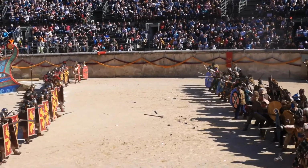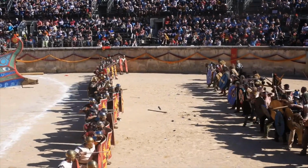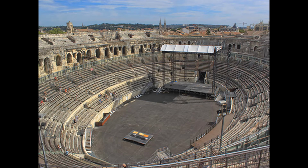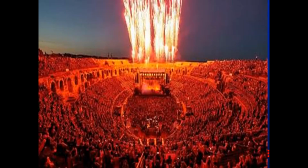So they have quite a bit of stuff going on, and they also do plays and have singing and dancing in between the combat. And with a facility like this, why wouldn't you do rock concerts? Notice in July of 2021 who was playing. Kiss, the final tour ever. Here's what it looks like at the end of a rock concert when they fire the fireworks off over the top of it. Milan Farmer has performed here. I think the Foo Fighters are going to be there this summer in 2022. So look for those music festivals at Nimes.